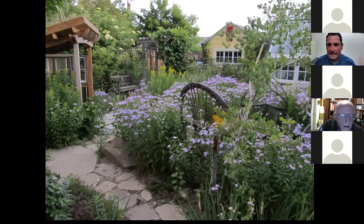The reason for this is I want people to recognize that I just live on a small city lot right in the middle of Missoula. My wife and I have been landscaping our yard for about 20 or so years now. We've done it slowly, and we've just done it ourselves. And it's something I think that should be really approachable.